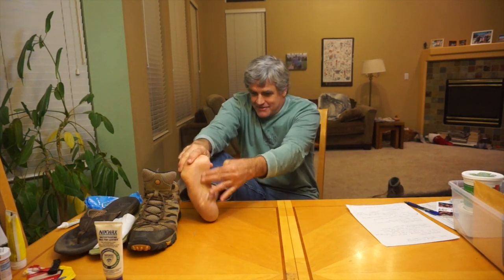And another one that helps with plantar fasciitis is actually getting your toes stretched this way. You can do it with your hand while you're rubbing your feet. Pull, especially your big toe. You need to stretch your fasciitis, whatever this thing's called in there. And I'm not very flexible anymore.